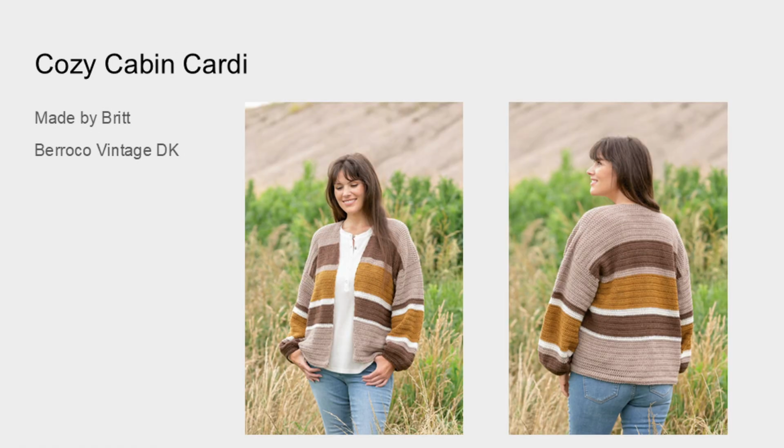Britt designed this cozy cabin cardi for the winter 2023 Annie's magazine. She made it with Barocco vintage DK. She wanted something stripy, simple, and oversized with an open front and puff sleeves. This is the type of cardigan anyone can make, anytime, anywhere, and with any yarn.